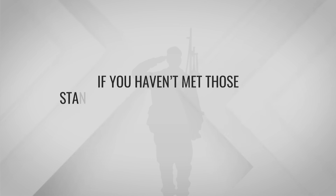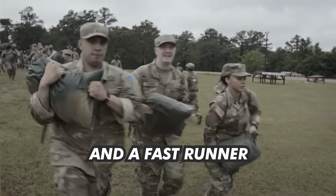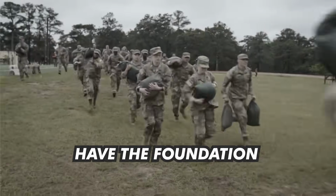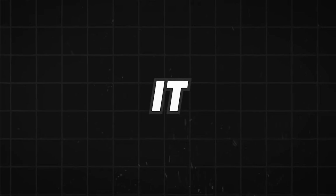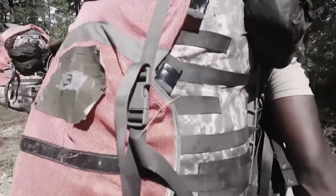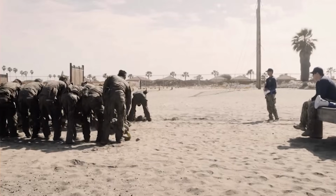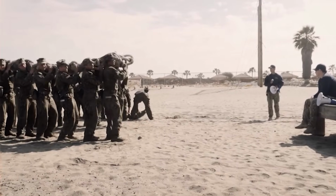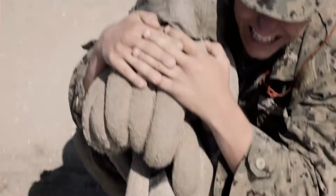If you haven't met those standards, prioritize your running and strength work first. It's only through being strong and a fast runner that you'll actually have the foundation to be a good rucker. In the meantime, you can ruck every other week, but here's how you should do it. Even though the studies found that heavy ruck intervals were more effective than long duration, moderate weight rucks, the study participants were also trained subjects. This program is for anyone who has not met the strength and cardiovascular standards mentioned previously, or who hasn't worked up to a 90-minute ruck with 50 pounds.